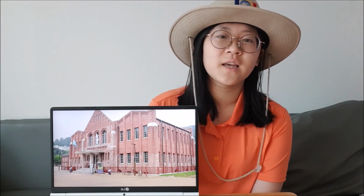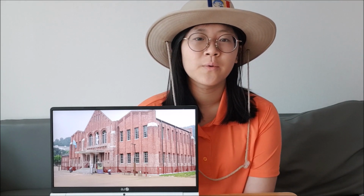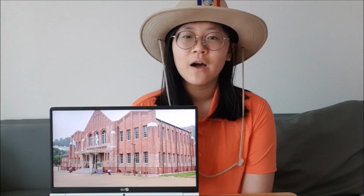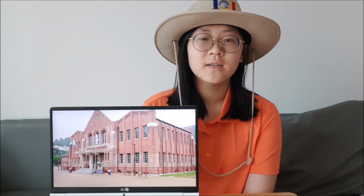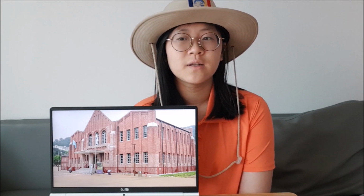But this place is actually a prison. You might be thinking, why on earth would I be giving you a tour of a prison? What else is there to see but just jails and jailers? However, this is no ordinary prison. This prison actually used to be a prison back in the past, but now it's being used as a museum. This is the Seodaemun prison.